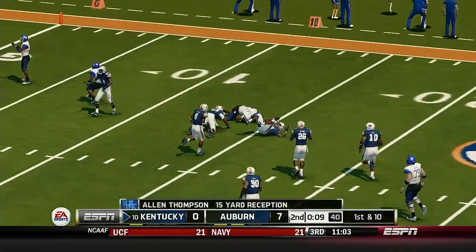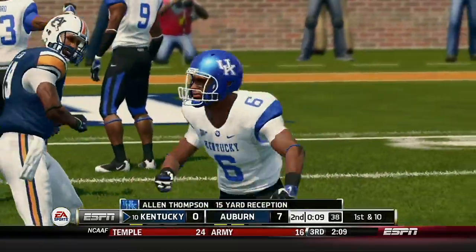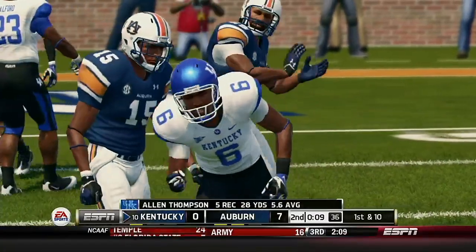It's complete, and he's level at the 13-yard line. That's good for a gain of 15 yards.